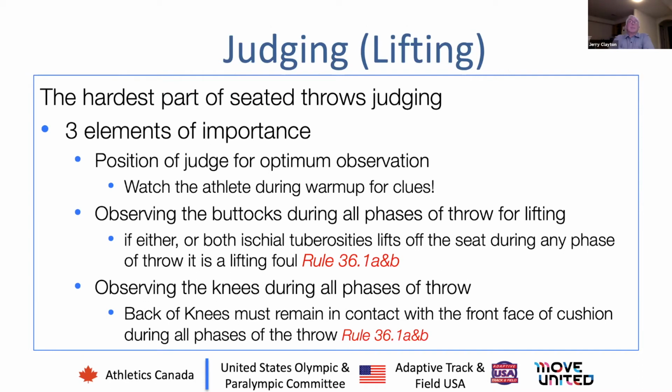So lifting, again, this is the most difficult part to really understand, and that's why we're going to spend some time here in the next few minutes looking at some video and talking about what's a lift, what isn't, and how you think about judging that, where you kind of think you need to be in order to judge it. As you can imagine, there are a lot of different positions you could look at an athlete and watch them when you're looking at a whole bunch of other things. So first of all, it's the position of the judge for optimum observation. And here is my biggest clue for you.